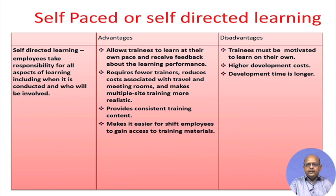Okay. So, the advantage of self-paced or self-directed learning is that you are going to learn at your own pace and get feedback, right. Then it does not require many trainers, okay. You can take help of the computers, okay. And the cost is very less because you do not need to travel or there is no cost associated with other kinds of things, infrastructural resources. Okay. What you require is the training material that is to be learned and how you are going to provide feedback, right. And then you do not need to shift employees from one place to another place to see it, because at their own place they can get it.